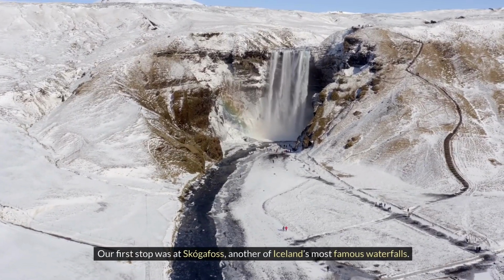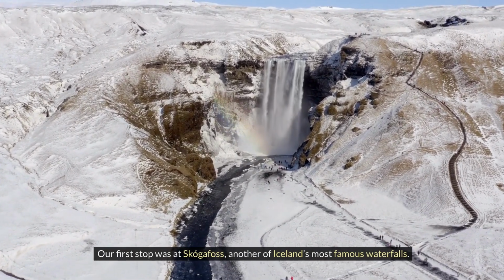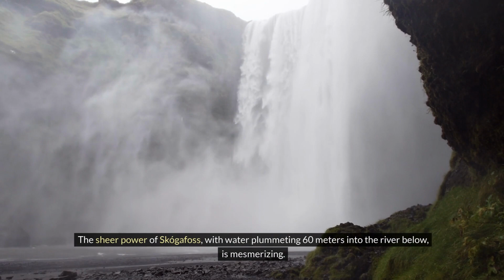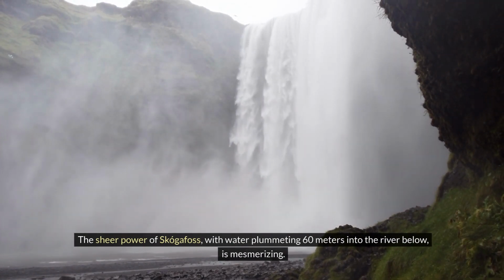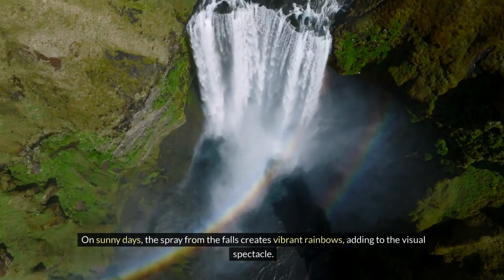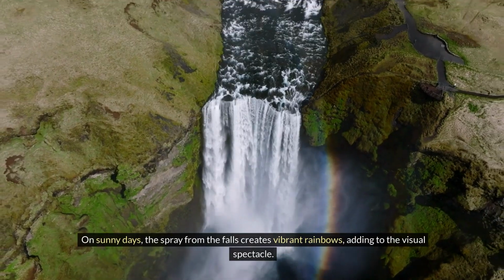Our first stop was at Skogafoss, another of Iceland's most famous waterfalls. The sheer power of Skogafoss, with water plummeting 60 meters into the river below, is mesmerizing. On sunny days, the spray from the falls creates vibrant rainbows, adding to the visual spectacle.